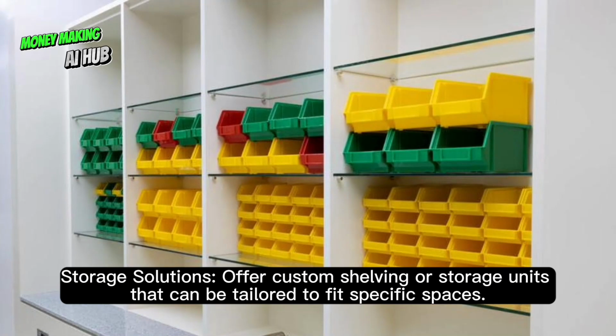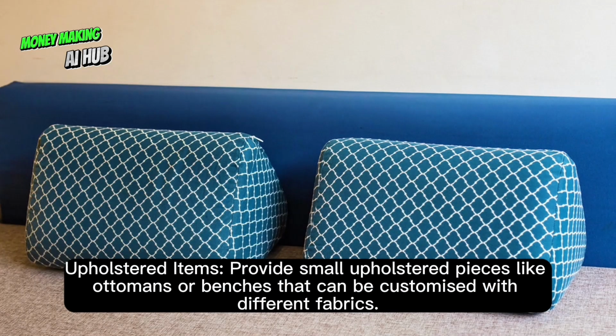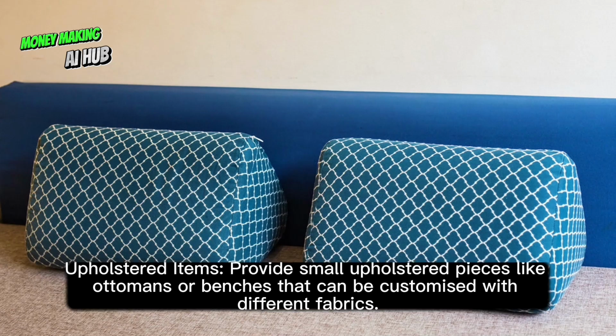Storage solutions. Offer custom shelving or storage units that can be tailored to fit specific spaces. Upholstered items. Provide small upholstered pieces like ottomans or benches that can be customized with different fabrics.